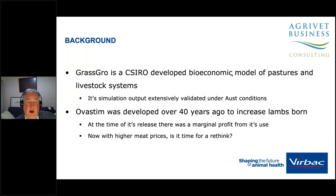In terms of overstim, it was developed over 40 years ago to increase ovulation rate and increase lambs born. At the time of its release, it was relatively, in real dollar terms, more expensive, and also lambs were less valuable than they are now. And so the profit was marginal. Certainly there was a case to use it in some scenarios, but its use fell off a bit. But with higher meat prices, significantly higher meat prices, is it time for a rethink? And the numbers certainly suggest yes. So let's go into a bit more detail.